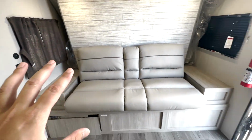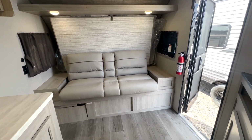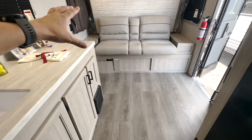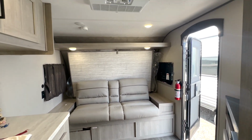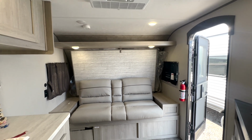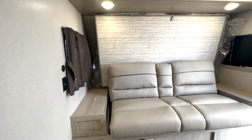This is really cool. So this is only a 19-foot trailer, and in that size you just don't get a lot of floor space. Look at all this floor space you get. So tons of floor space, and the reason is because it actually has the Murphy bed right there, and I'll show you when it's down. So I'll put you down real quick.